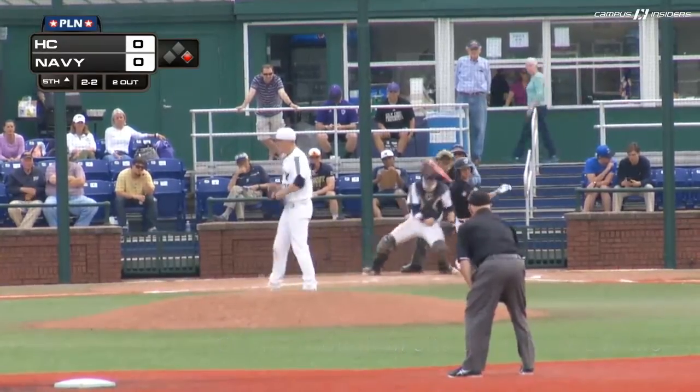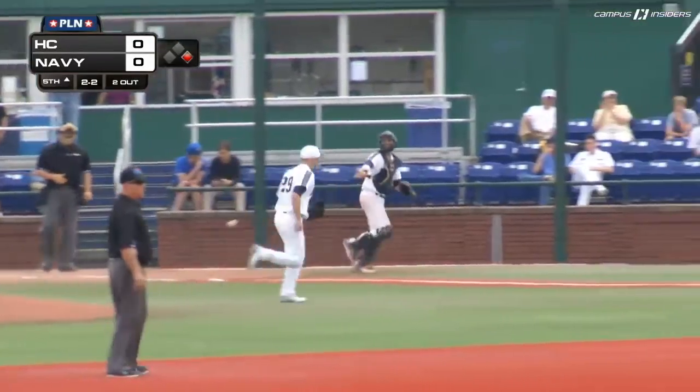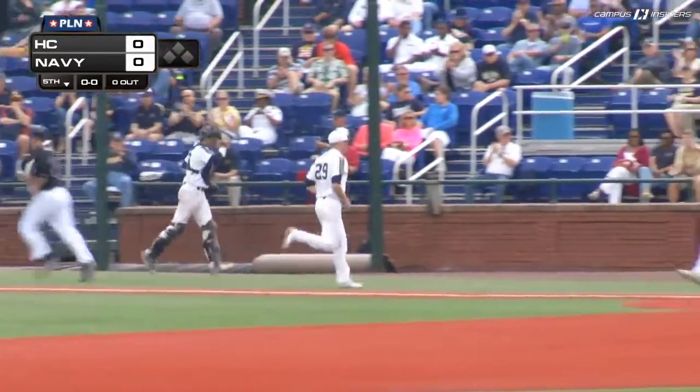Here's the pitch, swing and a miss, he struck him out. Got him with the off-speed pitch there, fifth time.